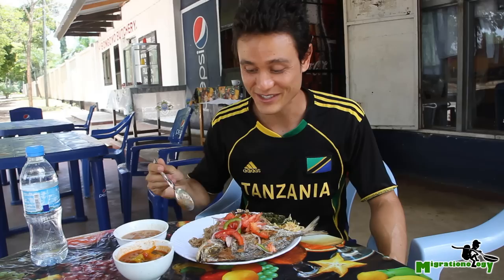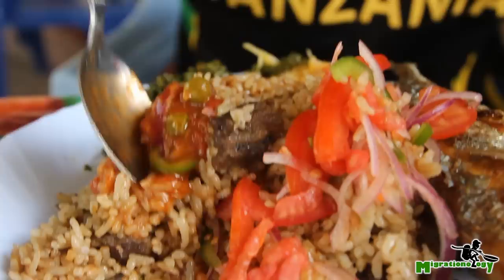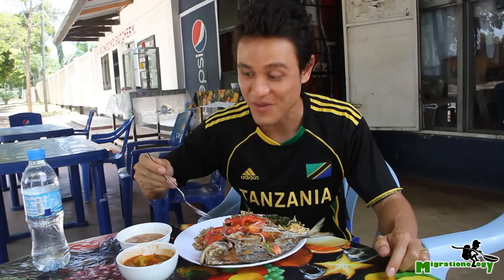Let me first break into the pilau. Oh, my mountain of food. Break into the pilau. I'm gonna add some of this curry sauce to the rice first. Mmm. Oh, that's wonderful. Mmm.